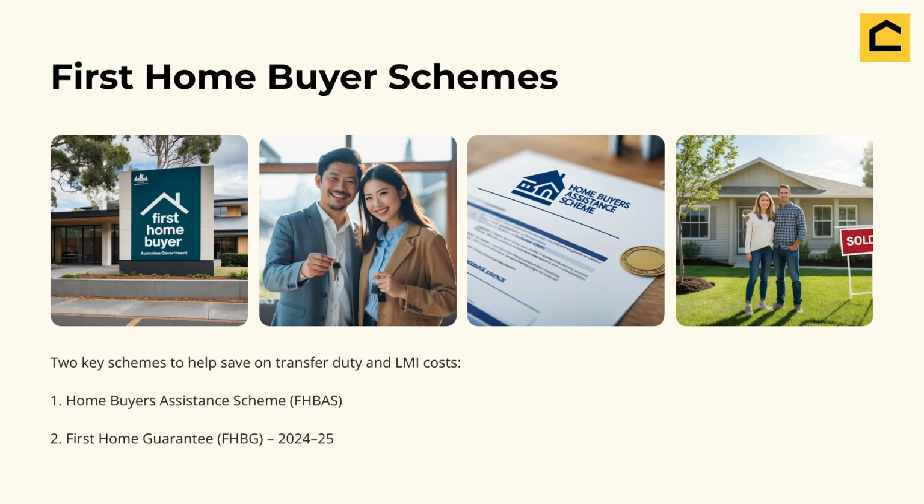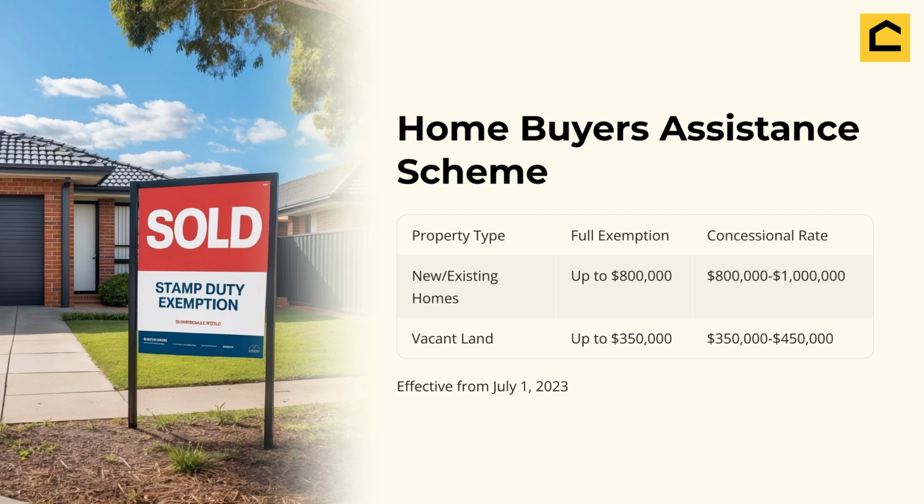Now that we have covered stamp duty and LMI, let's look at the support programs which are available to first home buyers. The two key government schemes that will help first home buyers save are the First Home Buyers Assistance Scheme and the First Home Guarantee. The First Home Buyers Assistance Scheme provides stamp duty relief for eligible first home buyers. For homes valued up to $800,000, you may receive a full exemption.